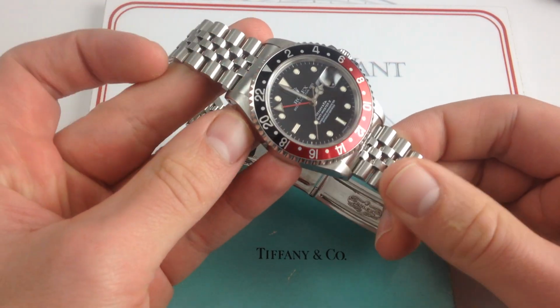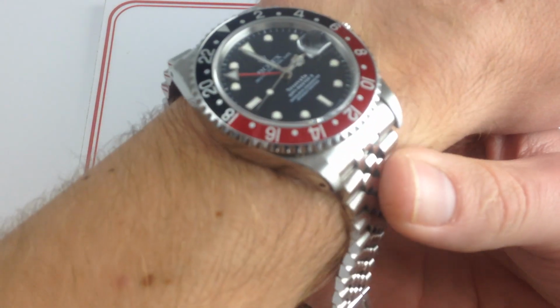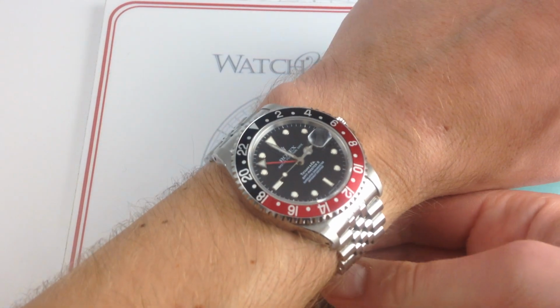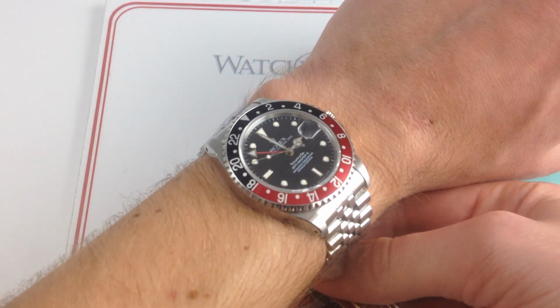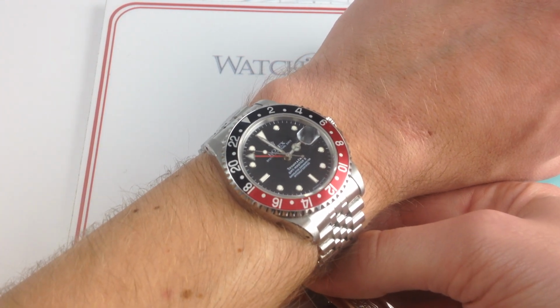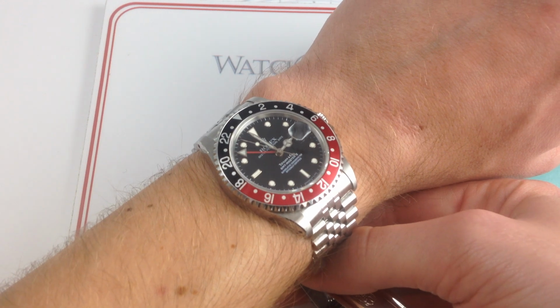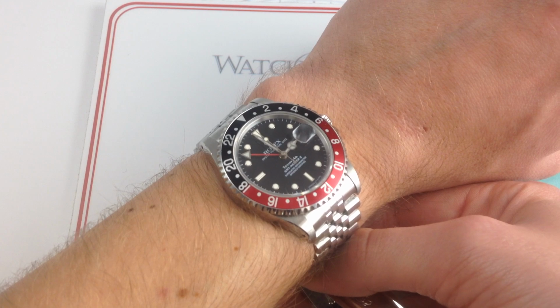This GMT-Master II is available for purchase on our website, WhatYouWant.com, but I want to emphasize that what you're getting is far more than a watch. It is a time capsule. It is a complete package of watch, box, and accessories, not just from Rolex, but from Tiffany's. Each one an exemplar of each piece as it shipped from the factories in 1993.